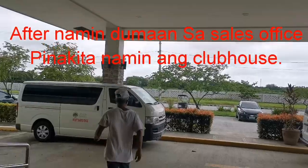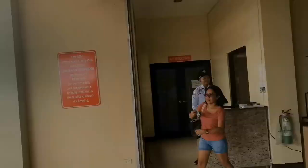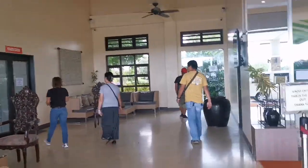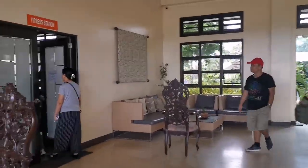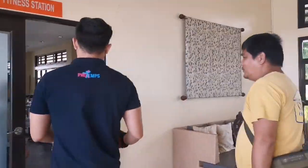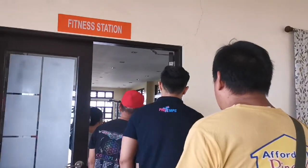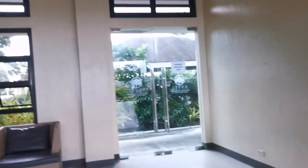Eto na. We are here at the clubhouse of Antel Grand Villas. And we will accompany our buyers. We'll show them what are the amenities. So, you should get fit. Wow. Get fit talaga. Okay?